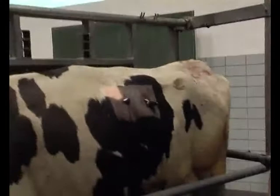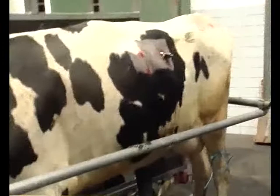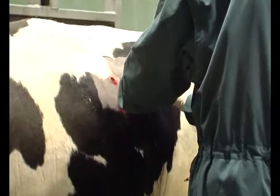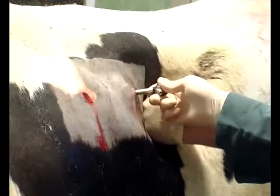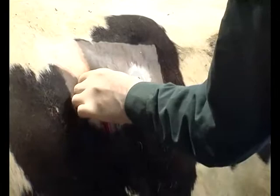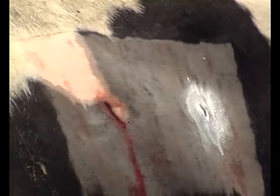Okay, very good. We take out this. The rumen is quite full. There's not so much air. Okay. And this hole is a bit bigger, and we close it, the spare part of this we bring in here, and then we leave this one open. Okay.